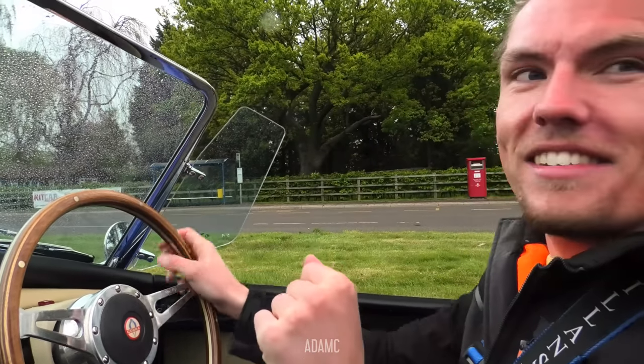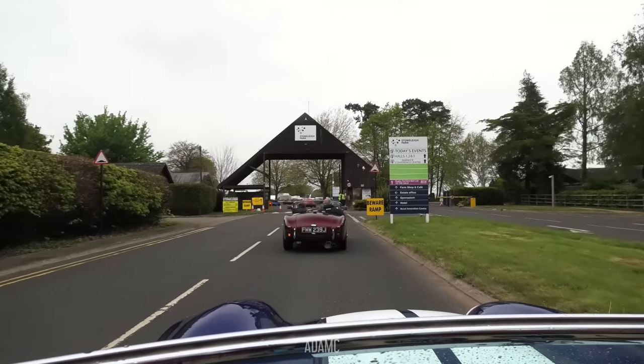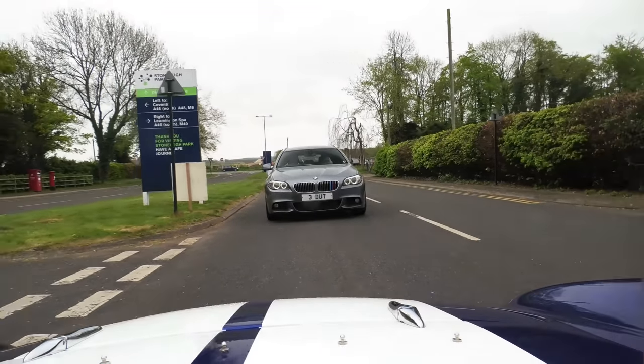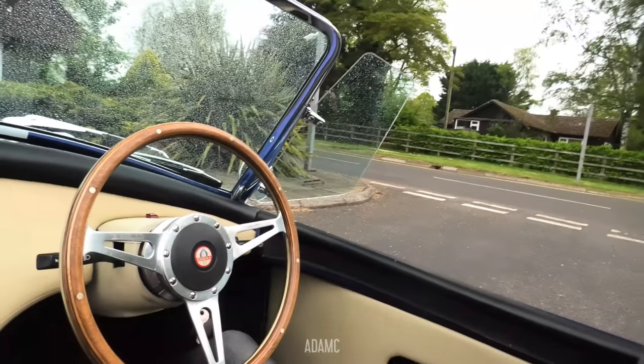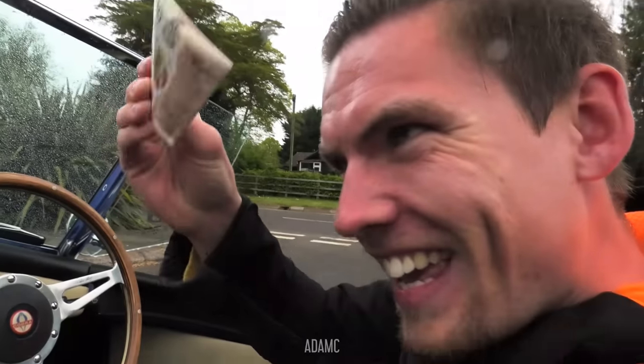And we are following an AC Ace replica. Chloe's expression right now is hilarious. Oh wow, F40 replicas, two cars behind. Oh, it's behind. Why is there a 5 Series in the way? Fantastic, it's here again. Oh yeah, it's £15. Oh, it's only £5 for me because I'm driving. That means we have beer money left over.